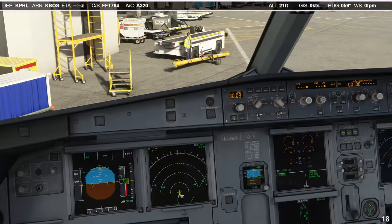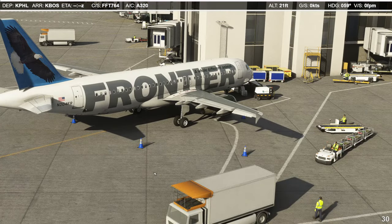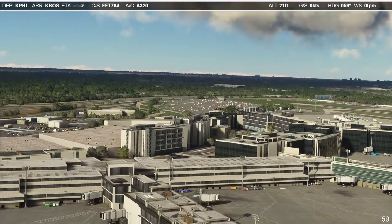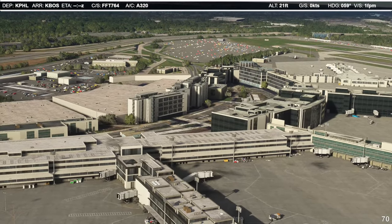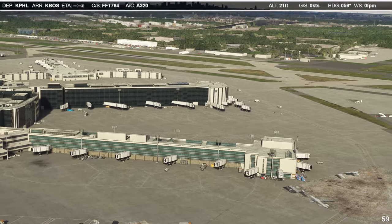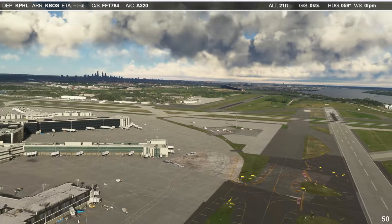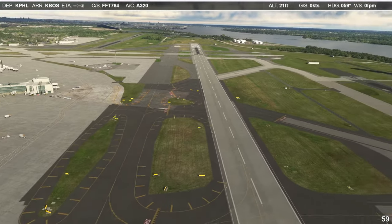I think it's the, I don't know if it's Philly that is killing frames or what is it. Frames are really bad here. Or maybe it is this freeware add-on airport that is killing the frames. Because the city is not that dense, right? I mean, it is, but not that dense.